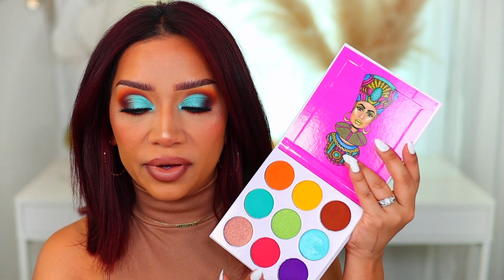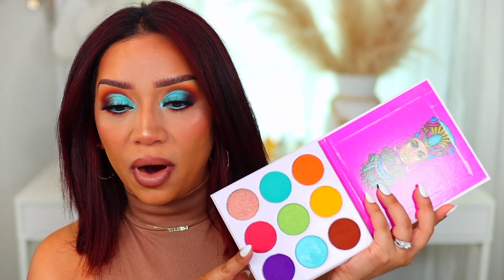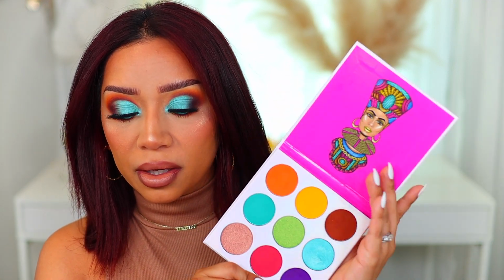What do you guys think of today's tutorial using the Juvia's Place Zulu palette? I really, really like it. I forgot how beautiful and pigmented and just very cohesive this palette in itself is. You can create such beautiful fall looks. So I'm definitely going to play with this palette a little bit more. And there's really nothing that I didn't like from the products that we tested out today. Love the foundation. It looks so good on the skin. I'm just obsessed with it. So I'm definitely going to be using it more.